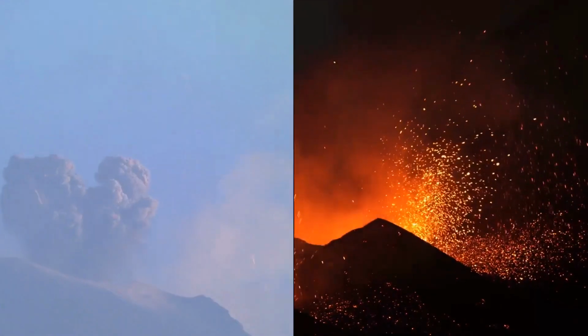Looking behind you, you see a dark smoke screen covering every corner of the continent. Volcanoes have different types of eruptions.